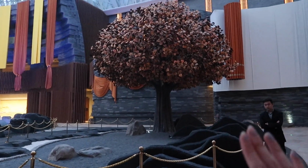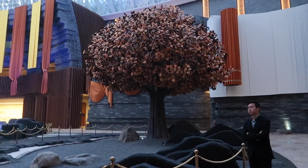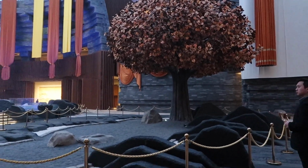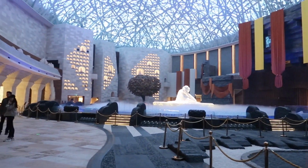And this one is the most special. It's where Buddha sat under for 49 days thinking about life and where he became Buddha. So this represents his entire life.